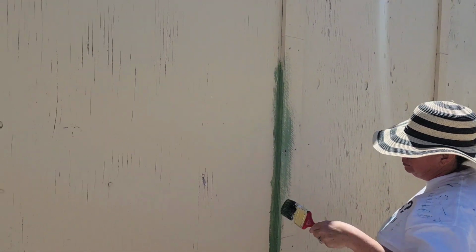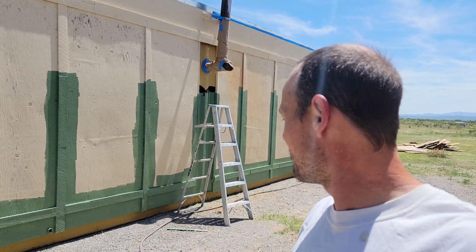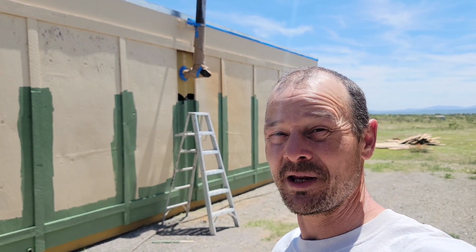All right, this is where we are so far. This was not the color we thought it would be. This is so much darker. We are hoping for more of a light gray with a green tint. This is like pea soup.